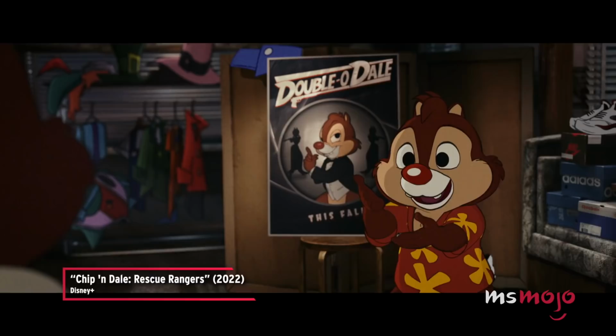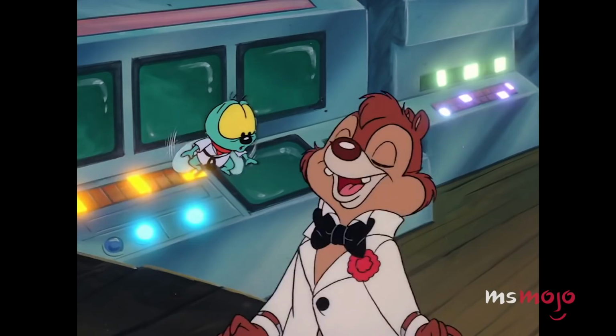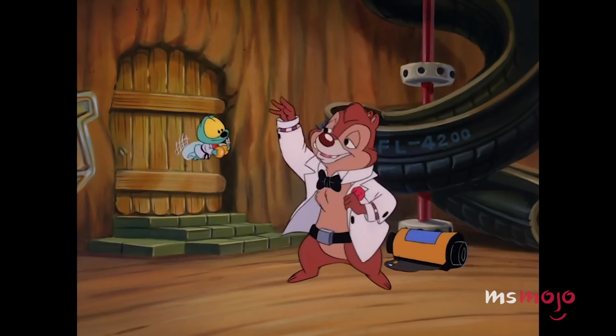While this wasn't actually a show, there was a Rescue Rangers episode entitled 00 Chipmunk, where Dale and Zipper get roped into a secret agent caper. Boy, oh boy, a secret agent kind of case. Now's our chance to be 00 spies for real.